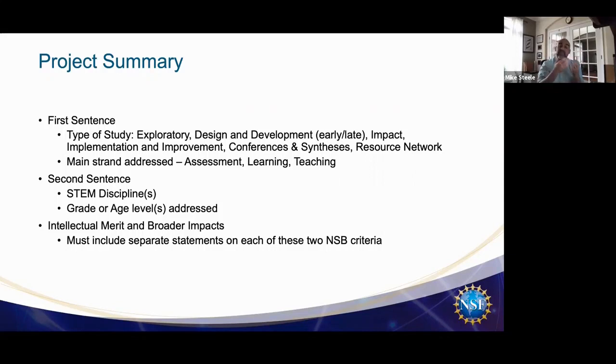It helps us get that proposal in front of the right people to review it who have the expertise in those areas. So please, please, please help us out by doing that.